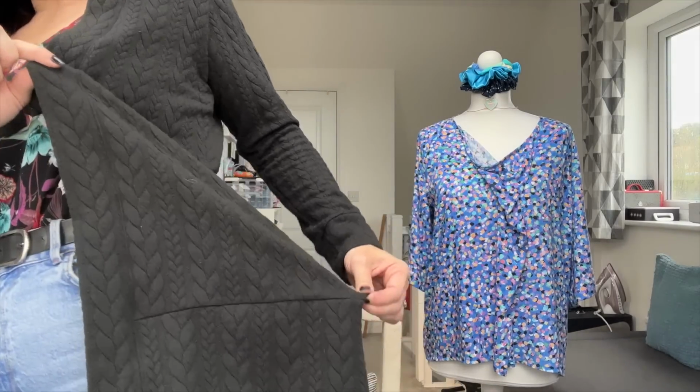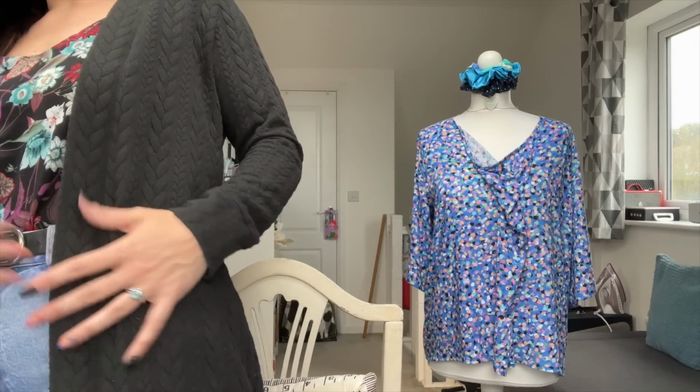So this is the fabric. This is obviously the black, just a classic black, and it goes with everything, I think. So I have made the Helen's Closet Blackwood cardigan in this. I've made the long version. I didn't put pockets on, but I'll come to that a little bit later. I am going to now take this off.